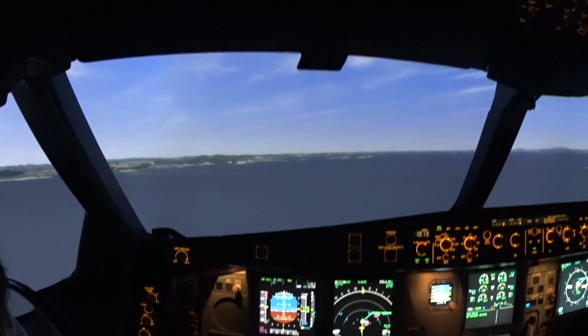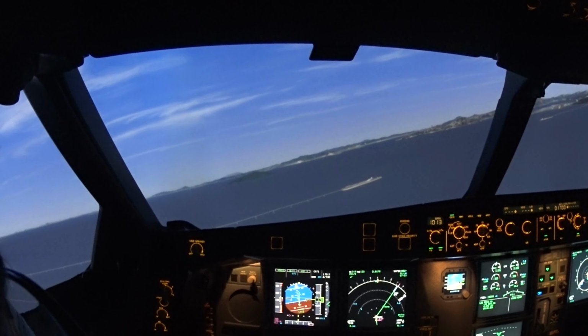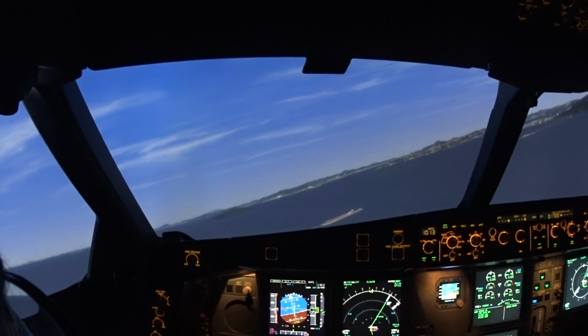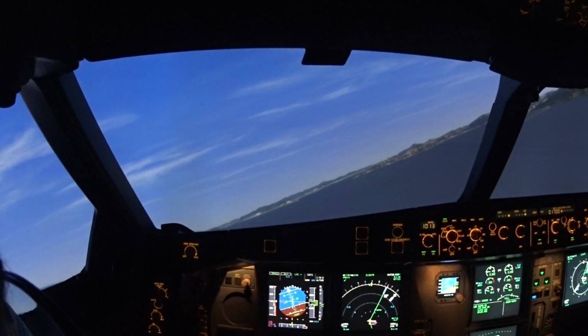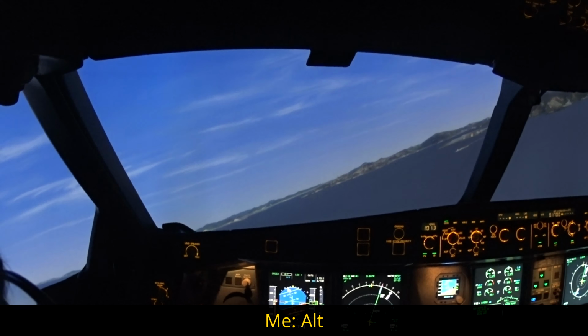When you're ready, I give you a landing checklist. People coming in, follow the flight director. It will come really quick. Follow the localizer, flight director. Follow the flight director. Good. Speed, alt star. Check. Over there is Macau. Hong Kong is here. Hong Kong. That's Lantau Island.